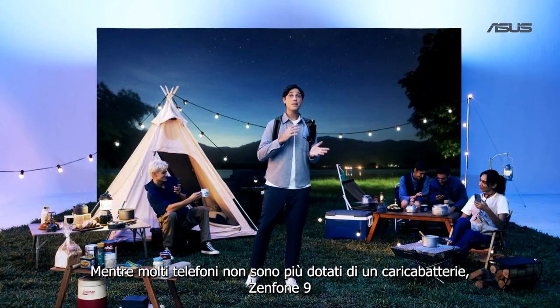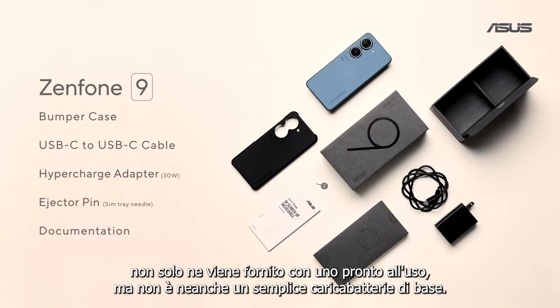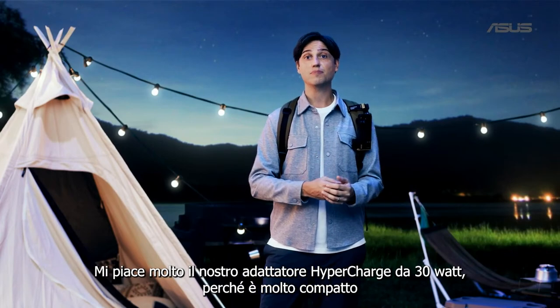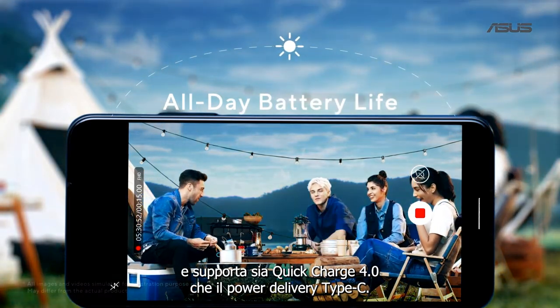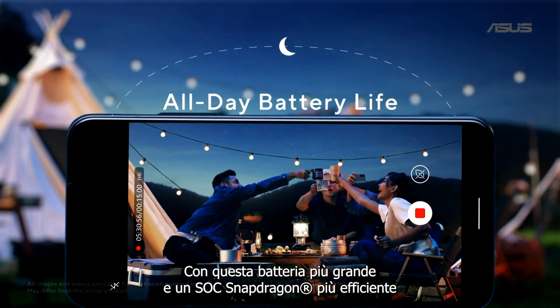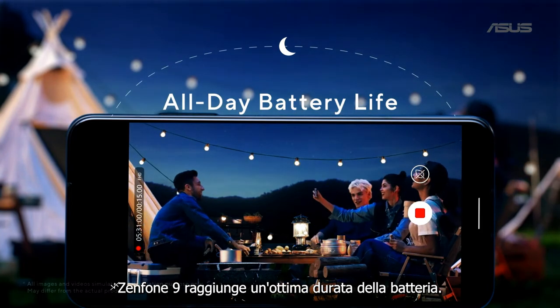Neat! While many phones don't come with a charger anymore, the Zenfone 9 not only does come with one out of the box, it's not just a basic charger. I really like our HyperCharge 30-watt adapter because it's very compact and lightweight, and it supports both Quick Charge 4.0 as well as Type-C power delivery. With this larger battery and more efficient Snapdragon flagship SoC, the Zenfone 9 achieves great battery life.